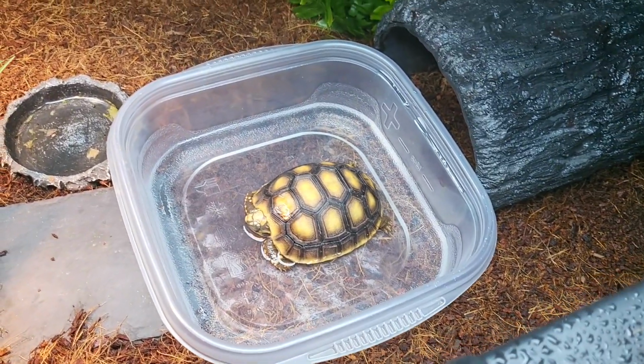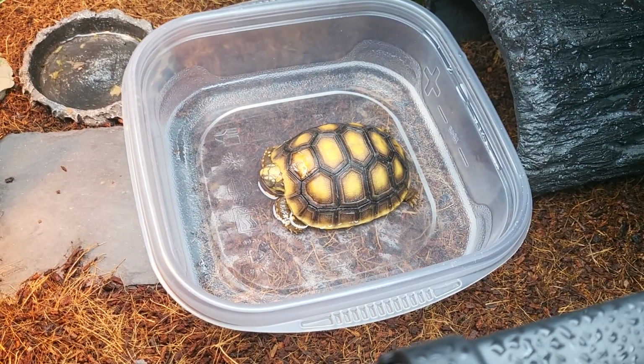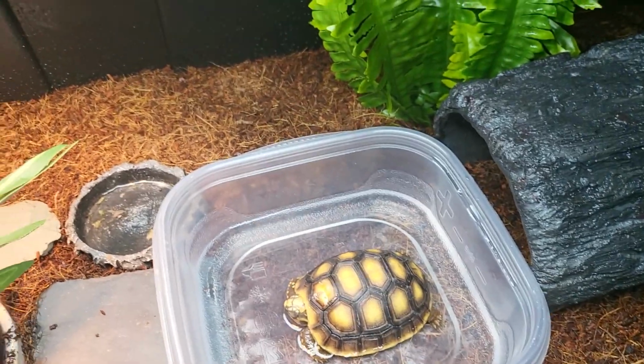I have my tortoise soaking right now. Well, Munchkin, he still has his respiratory infection that I'm still trying to combat. So, I'm gonna be honest with you. I don't think that he's going to pull through, although he has made it this long, so maybe he will.